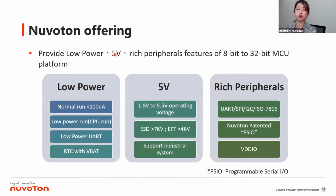So what Nuvoton offers is not only low power products, but we can also support 5V industrial grade, and also very rich peripherals in these microcontrollers. So this is kind of three-in-one features inside one microcontroller. Like the low power, we can support the normal run mode or the low power run mode. In the low power run mode, the CPU is still awake and can work, but the clock can change to maybe the low frequency RC oscillator. So this is the mode that we define for the low power run mode.